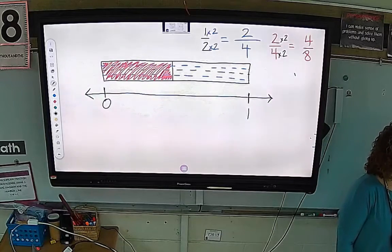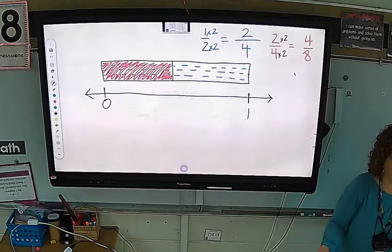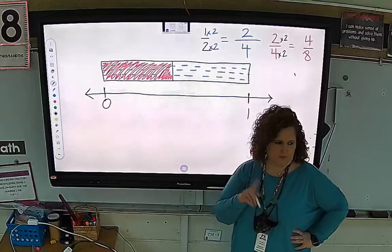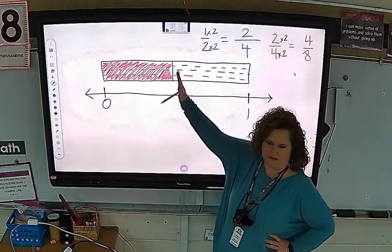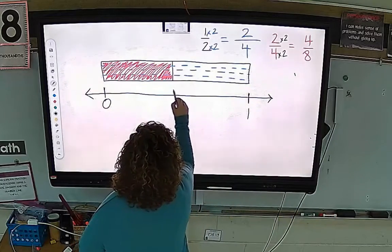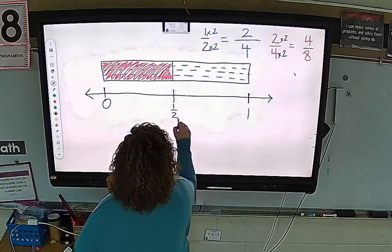Alright, now we're going to cut this number line, or decompose this number line, into halves. Let's put it at the same point where the half mark is. When we cut our tape diagram into halves, we cut it right here. So let's cut it right about the same spot right there. And we're going to label this 1/2.